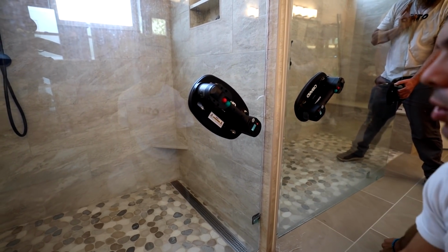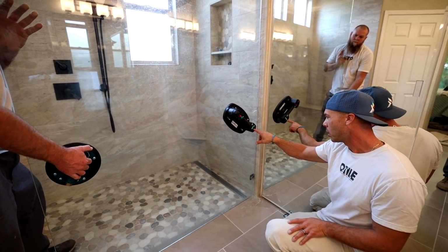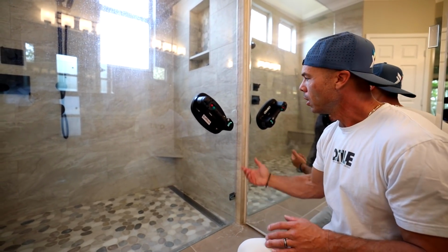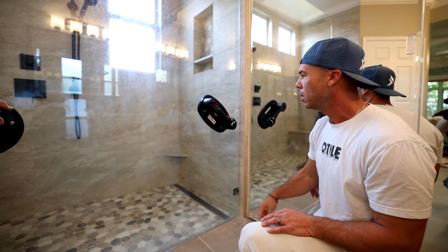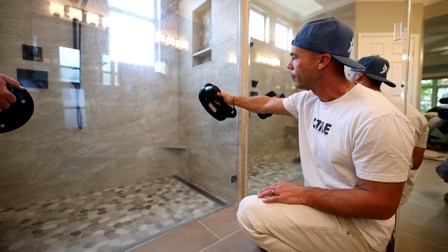And that's got full suction now. What's nice is it has a gauge on it. I think it's the pounds that it can lift. It says 400, so this can hold 400 pounds. And it's pretty neat, I guess. And then to take it off, you just hit the red button.